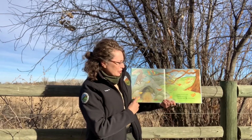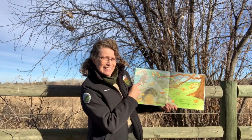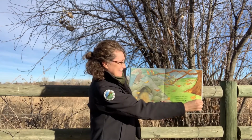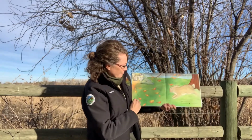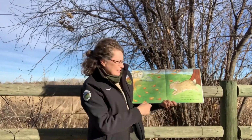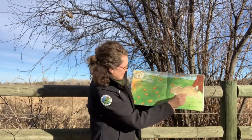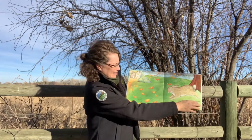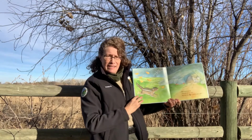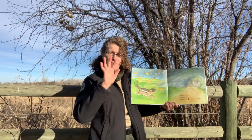Leaves started to swirl. Squirrel ran for cover. Where's Squirrel? Ah, there's Squirrel. Now there are three in the hill hollow. Lightning started to crack. Rabbit ran for cover. Now there are four in the hill hollow. Rain started to fall. Chipmunk ran for cover. And this makes five in the hill hollow.